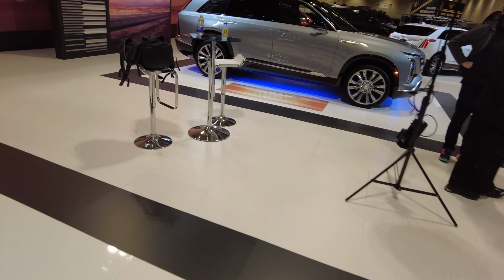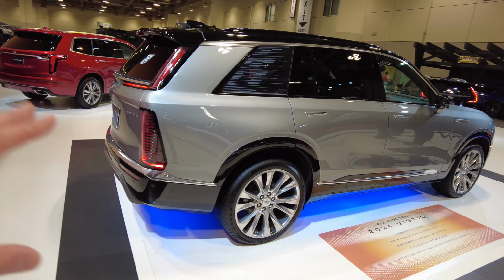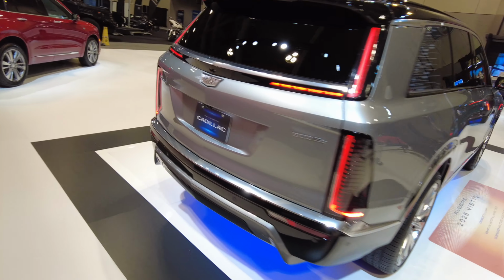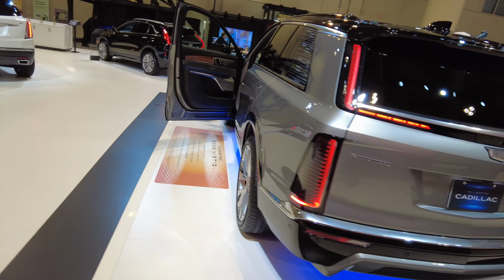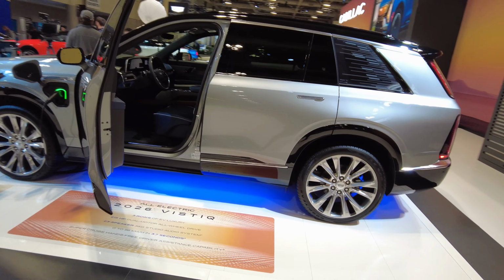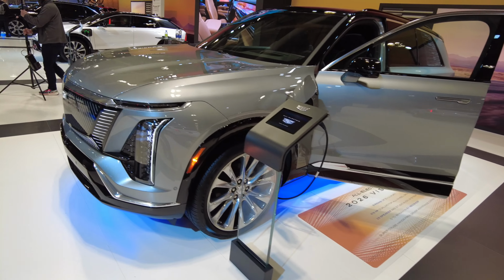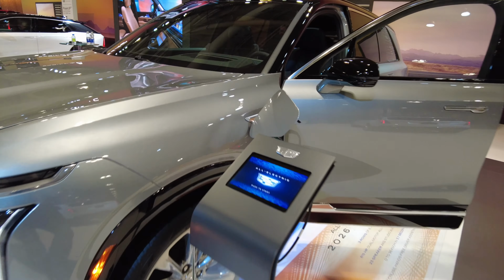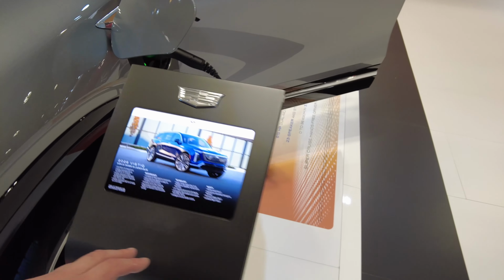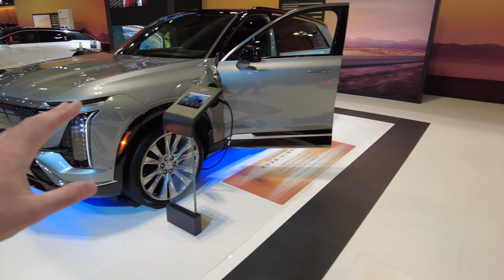Let's go see if we can close in on the Vistiq. 2026 Vistiq, 615 horsepower, dual motor, all-wheel drive, three rows, big battery pack, big charging, I believe 200 kilowatt charging. Serious road tripper. I have a very large soft spot for big, comfortable road trippers, fast-charging EVs. Again, looks super cool, but also priced accordingly. They actually don't have any pricing listed on here. Probably, I would say, 110 range, 120 range, somewhere up there, maybe a bit more.